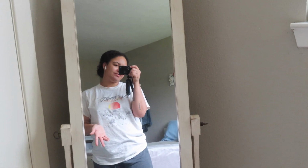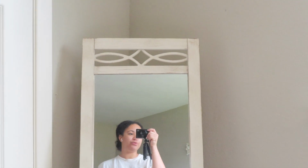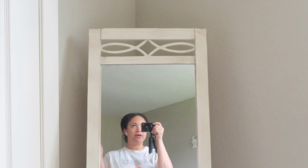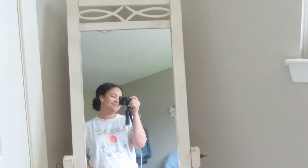I guess this does the same as well, but it just doesn't fit my vibe anymore, and I feel like I've outgrown it. So I kind of want a big full length mirror with maybe some gold trimmings around it, and I'm planning on getting a plant as well. So you know, just imagine the plant right there. And that's pretty much it.